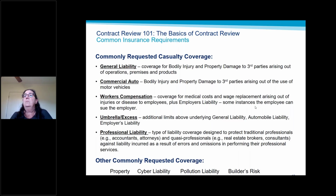That is part of the additional coverage you want as an additional insured. You want their policy to pay first. If you're going to have access to their insurance policies and limits, you want them to pay first. You want it non-contributory so that your own insurance doesn't have to contribute. And waiver of subrogation is also a nice add-on.